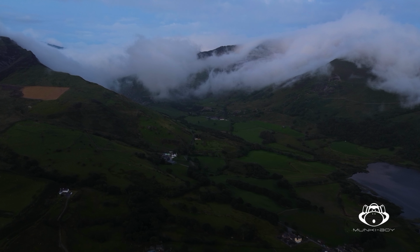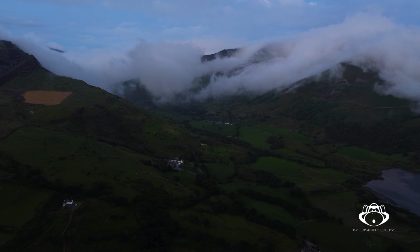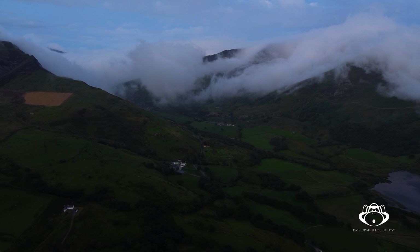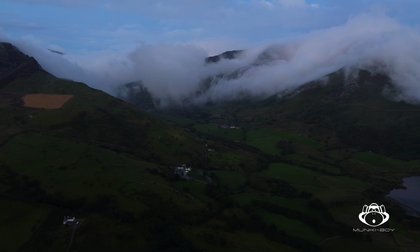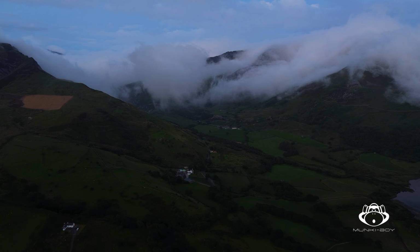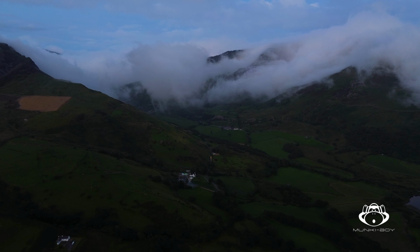And beyond it, the dark shape of Snowdon, rising steady, looking back over everything it watches. A world of stone and silence, and the slow breath of the earth becoming visible in the air.